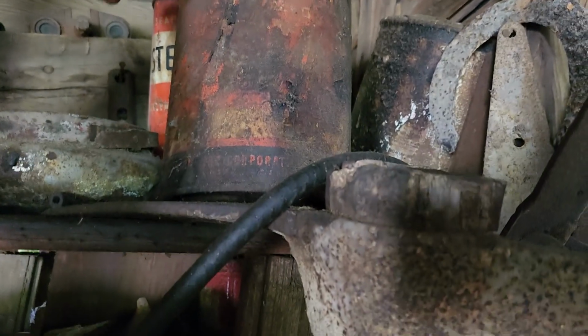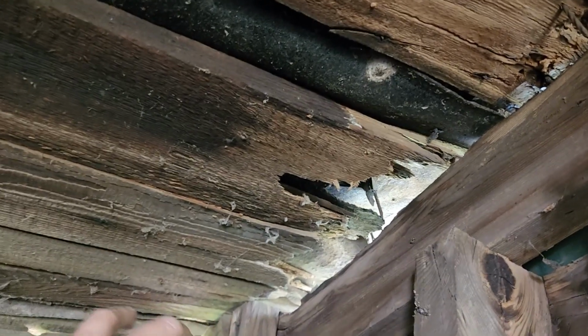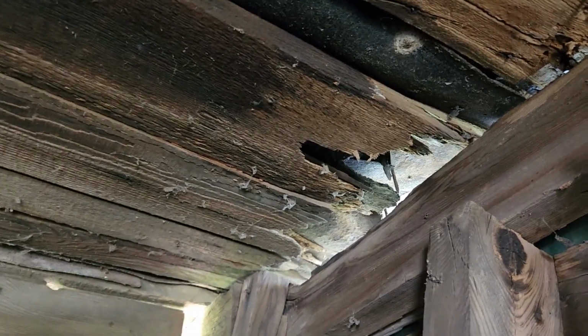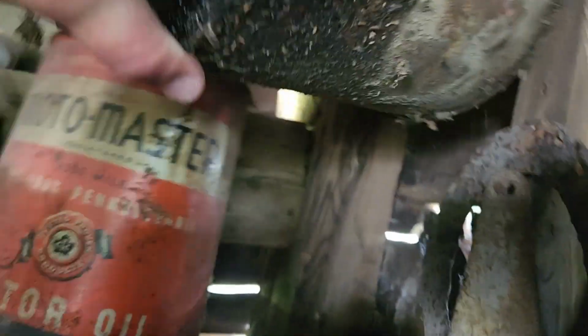So that Motormaster can, these are pretty rusty. Hopefully I can find some better ones. There's another one there. Really banged up. I'm not sure what this one says. Pretty filthy. I might have to get some gloves here in a minute. Did have a paper label, it's gone.